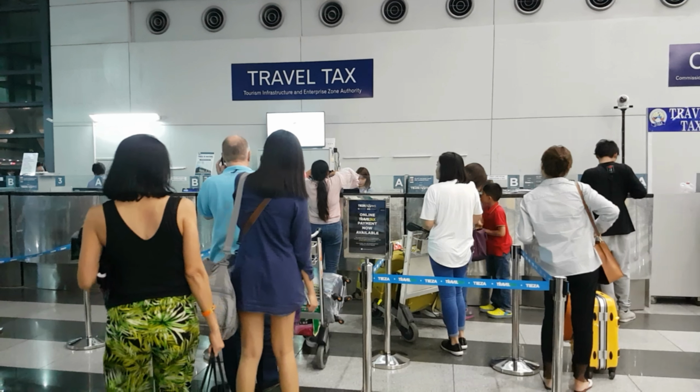Just arrived here at Taiwan International Airport, and we have to proceed to the immigration. It took us around 15 minutes at the immigration. It was quite fast. Now that you have already passed the immigration, of course, you gotta get your baggages, and after that, you have to travel from the airport to the hotel.